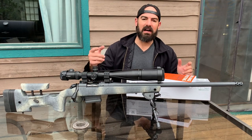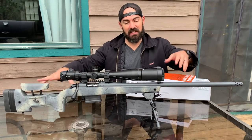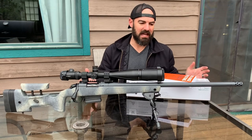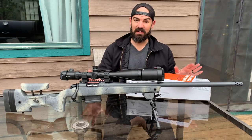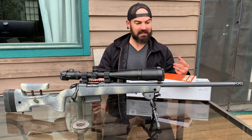this one. This one's a 6.5. A 6.5 and 300 Win Mag. They were the brown versions. Just the standard B14 HMRs versus the Wilderness. Again, I'm talking fast because of the rain, so bear with me on that. But anyways, I picked this one up for a couple different reasons.